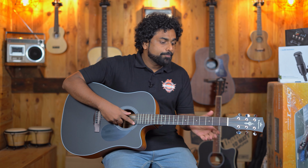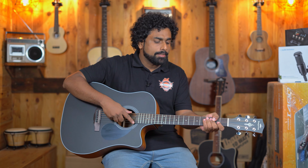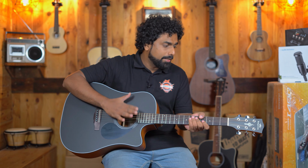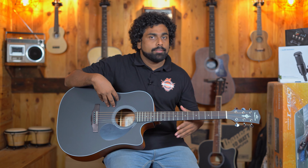The sound's better. And for some reason, even if both the guitars say it's a C-shaped neck, the E-series has a much thinner and more comfortable neck. Build quality wise, both these guitars are very well constructed, no issues whatsoever. Paint job wise also, the E series is great, and the A1C and D1C also have a very good paint job.